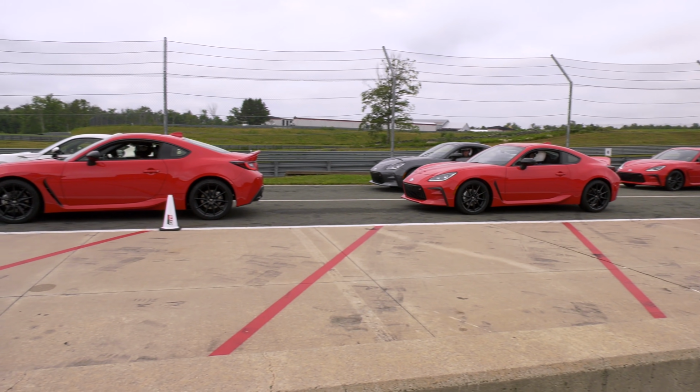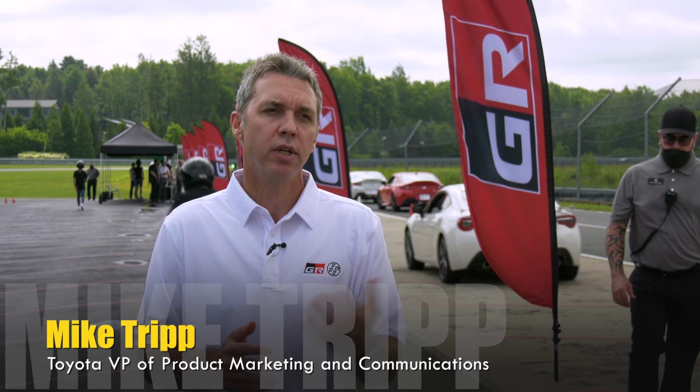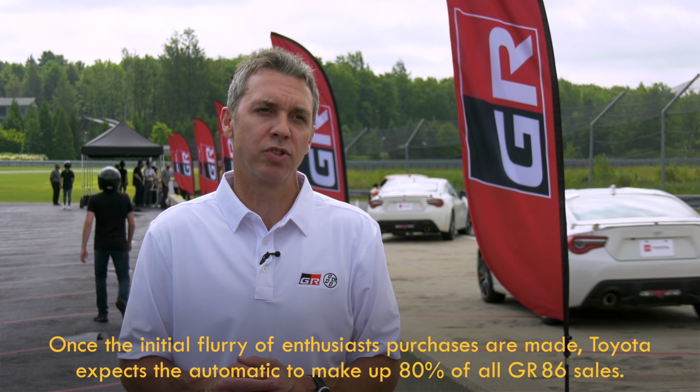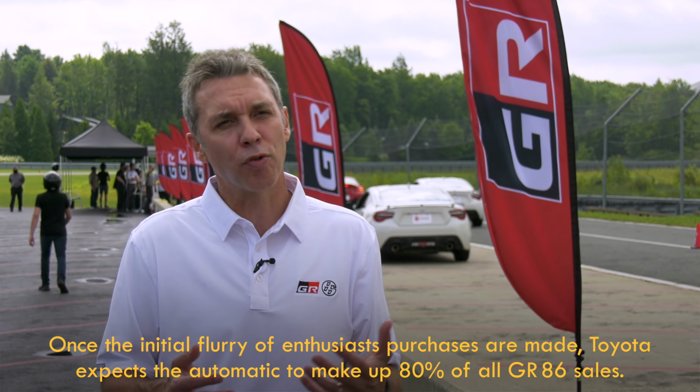We expect when we launch this new generation, initially the take rate on manual to go up to 30%, but even then, as compared to certainly 10 or 15 years ago, it's less. So we're expecting out of the gate about a 30% take on the manual, and then over time it will decline, which is typical in the segment.